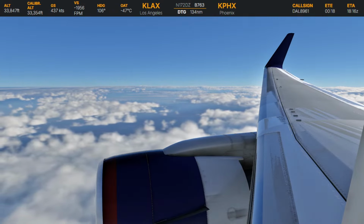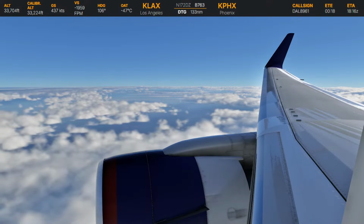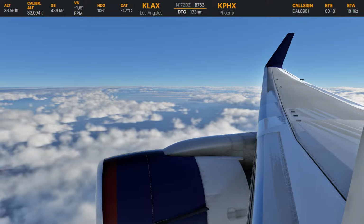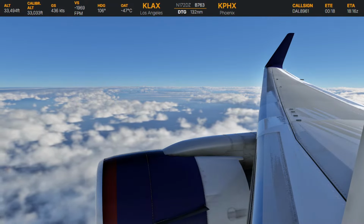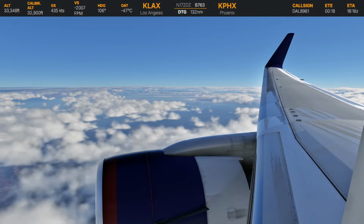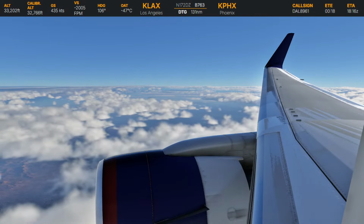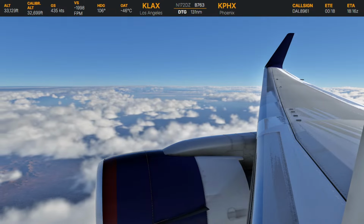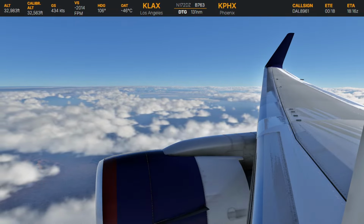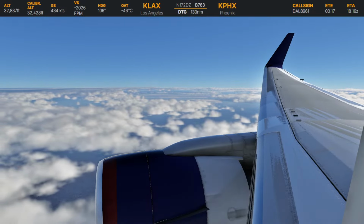Hello, perfect combination. Welcome aboard. XP72 is asking, how are you getting sharp, clear clouds? I don't know. I haven't really done anything beyond just the default sim.